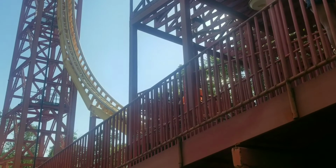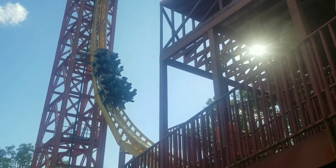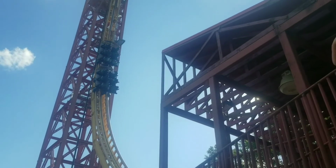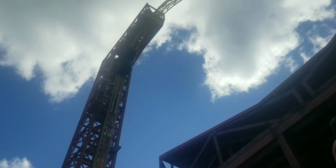You will go into the queue line, go around the coaster, and then you will enter one switchback, and you will be in the station pretty much, where it's just one slope, and then you're in the station. It has no theming at all.